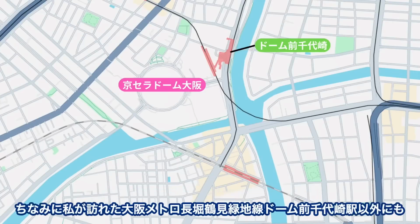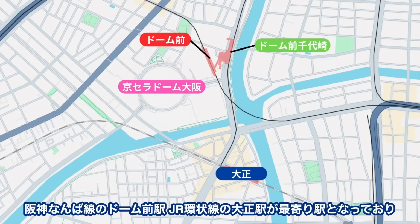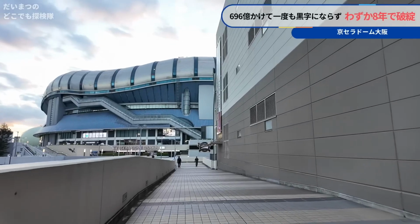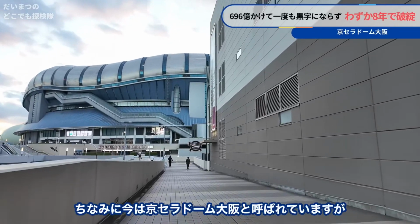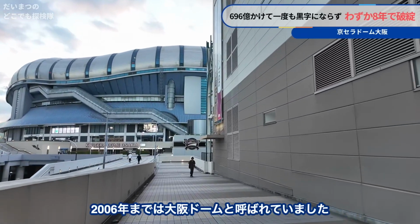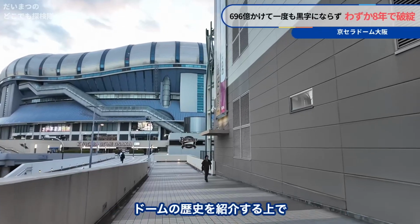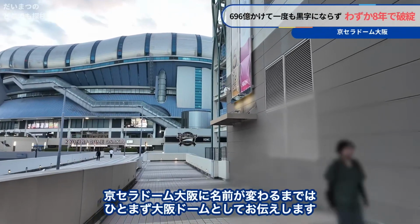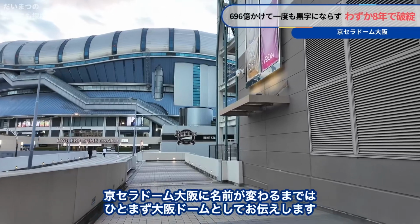By the way, I visited there myself. In addition to Dome-mae Chiyozaki Station on the Osaka Metro Nagahori Tsurumi-ryokuchi line, the nearest stations are Dome-mae Station on the Hanshin Namba line and Taisho Station on the Loop line, so access is very convenient. It's now called Kyocera Dome Osaka, but until 2006 it was called Osaka Dome. When introducing the history of the dome, until the name changes, I'll refer to it as Osaka Dome for now.